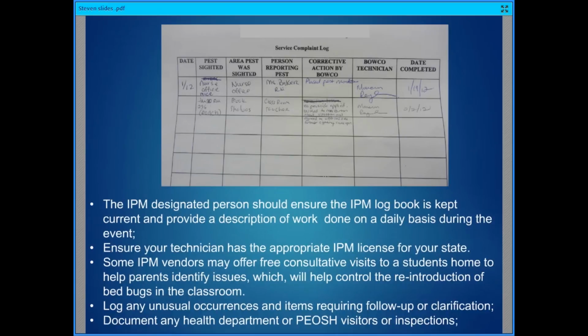You want to make sure that your management team or your IPM vendor has an outline of what they are going to do, what's their corrective action plan when it comes to a situation like this, and that should be discussed with the school and the nurse and the IPM designated person and your facility staff long before you run into a problem. And make sure you have the right vendor on board, if you're using an outside IPM vendor.